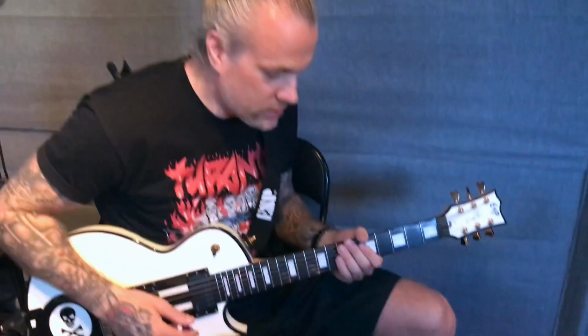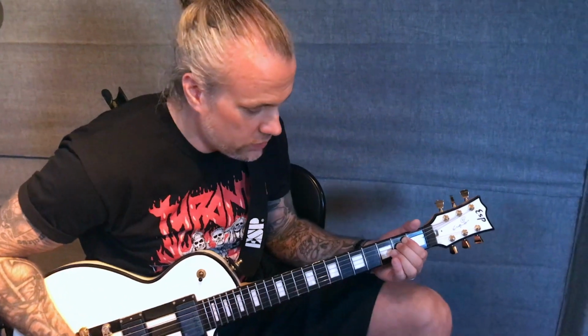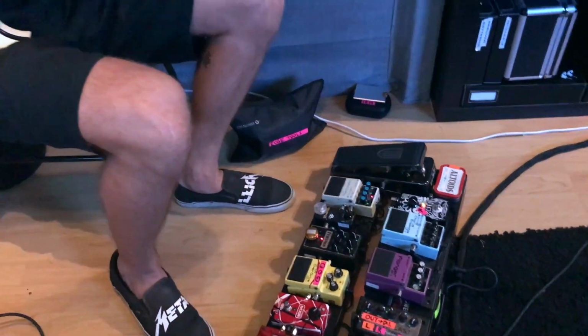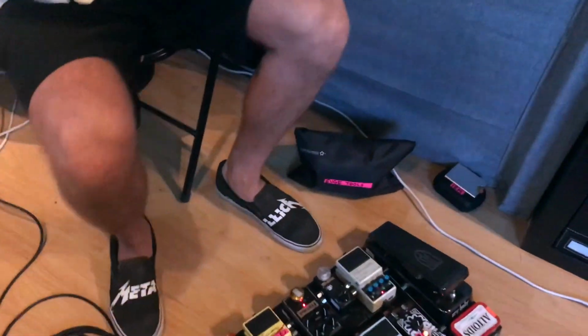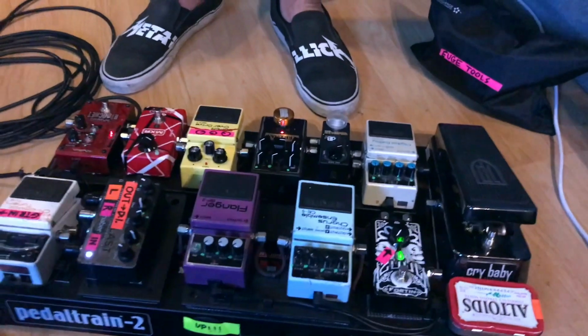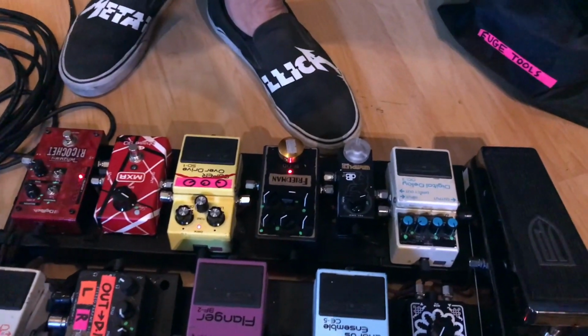It's the basic sound, and if I want to have it clean, I just roll down the volume and add some nice delay. That's my clean tone. It isn't completely clean, but I like it that way. And then for my heavy tone, I just add the classic Super Overdrive.